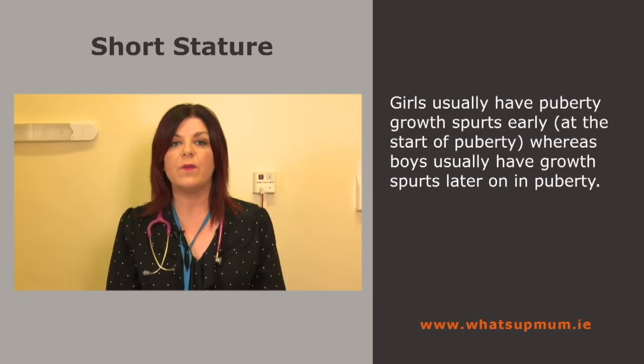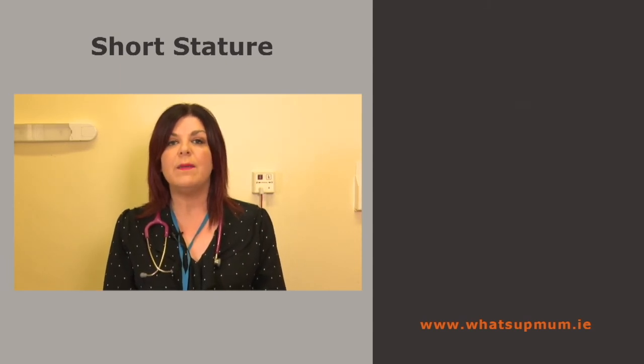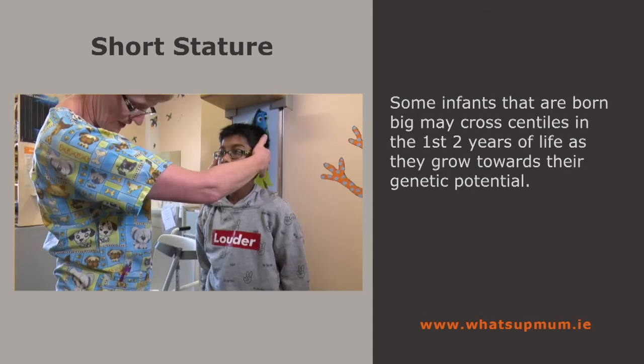Girls usually have their puberty growth spurt early, at the start of puberty, whereas boys have their growth spurt later on. Some babies who are born big at birth may cross centiles in the first 2 years of life in line with their genetic potential.